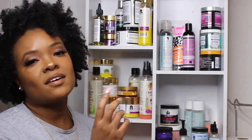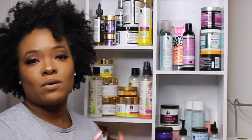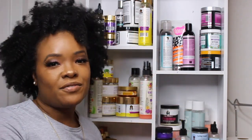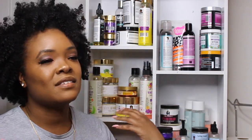I'd rather group shampoos together, deep conditioners together, and so on, just because I don't have every single product of every brand that I have anymore. I usually just buy what I know I like from that brand and keep it moving. So it doesn't work to have one brand per shelf anymore, because I have more brands than I thought I would have and not enough space.